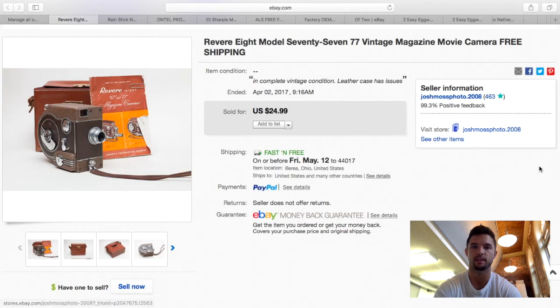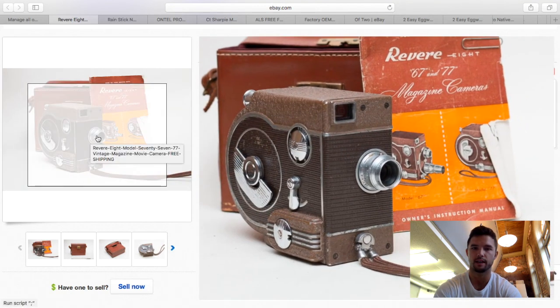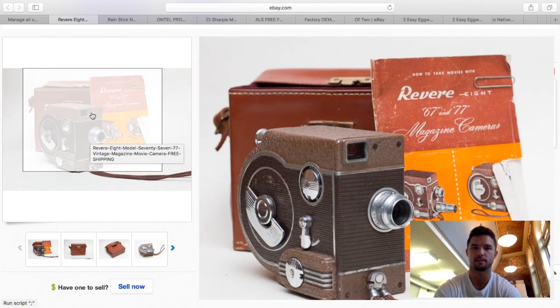Alright, so the first thing I sold in April was actually April 2nd. I didn't sell anything, absolutely nothing, April 1st. So the first item is this Revere vintage 8mm camera. Very cool, has a great look to it. It did crank and work. I don't know if it was in full working condition, but keep your eye out for these cameras.